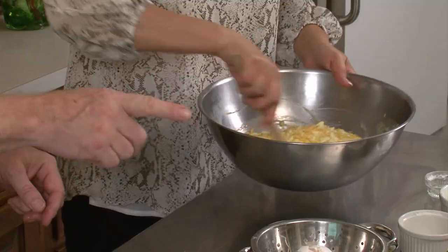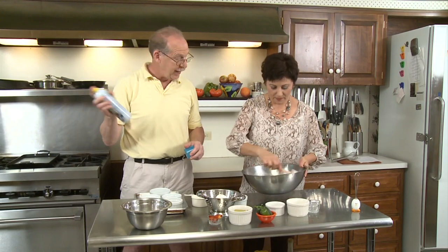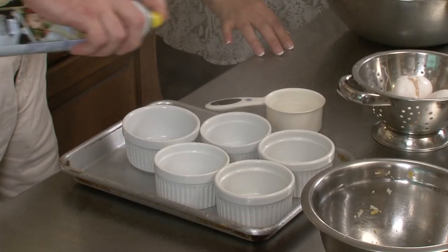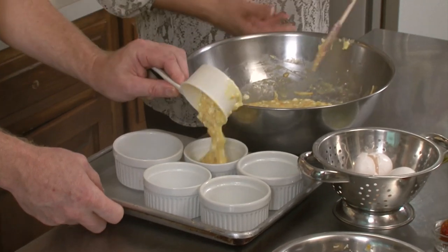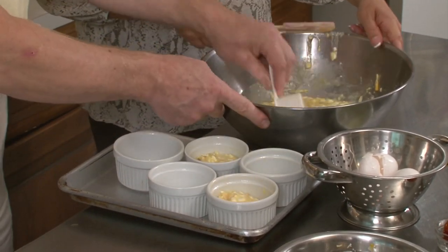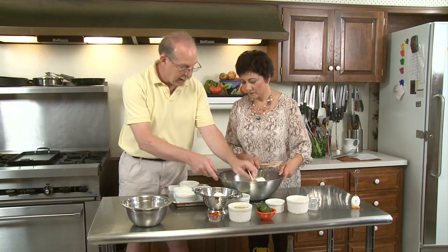Not yet. Get it all whipped in. Now we're gonna put these into our ramekins, our 6 to 8 ounce ramekins, and we want to spray them with a little vegetable oil, just so we know that they will come out once they're out of the oven. And you don't have to measure to put it in there. I just like to spread it out until we've just used up all of our mixture. You're gonna just fill it up, about maybe 3/4 of the way up the ramekin.